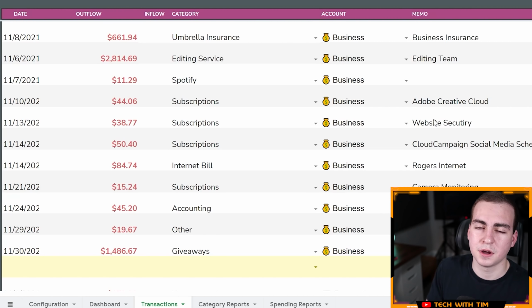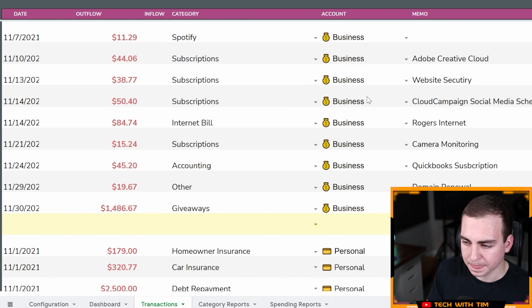Okay, continuing, $38 a month for website security. So for techwithtim.net, I have this security on it, just to make sure you guys don't spam it or DDoS it or something. It doesn't really matter even if you were to do that, but I've been paying for this website security for like 3 years, so I just leave the subscription. Continuing, I have $50.40 for a Cloud Campaign social media scheduling subscription. Now, I recently canceled this subscription, but when I was posting all of those reels and shorts videos, I had this tool that was scheduling them for me, so I didn't have to manually post them.